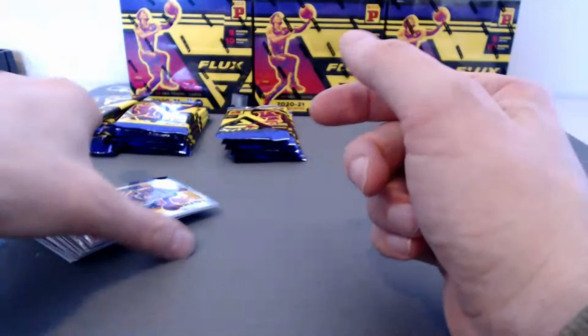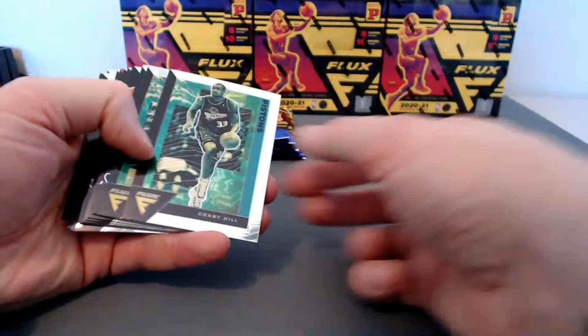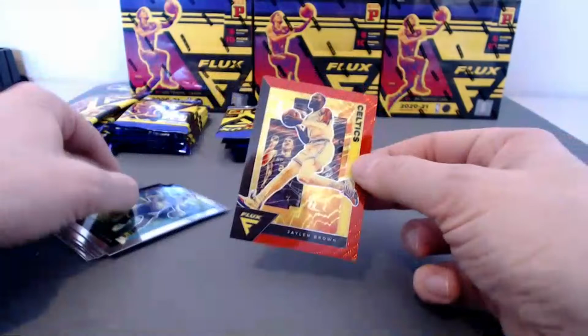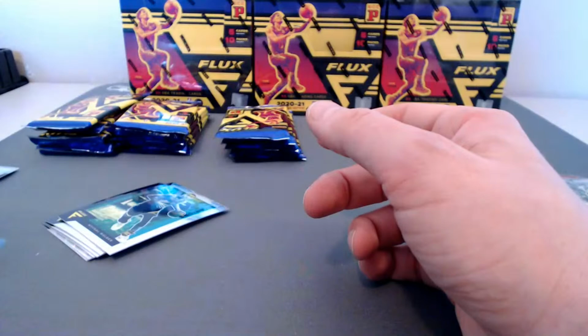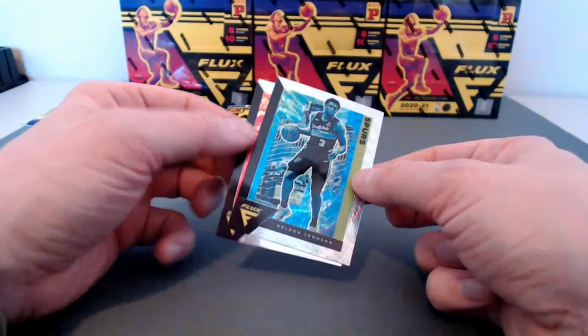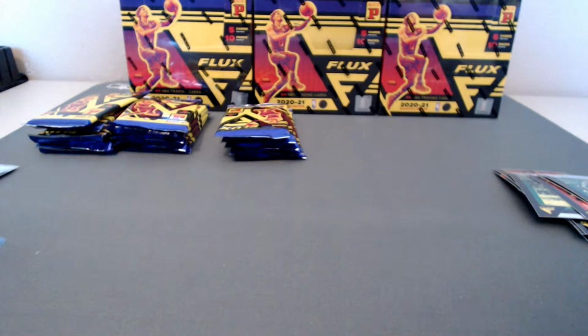LaMelo Ball again. Off to a good start with LaMelo. Kimba, Sabonis, Grant Hill, Ibaka Silver. Tillman rookie. KG and Jaylen Brown, Red Wave. Not bad. Celtics. Mulder rookie. Levine. Barkley, our silver wave. Keldon Johnson, Spurs, and a Nico Mannion. Old Nico.